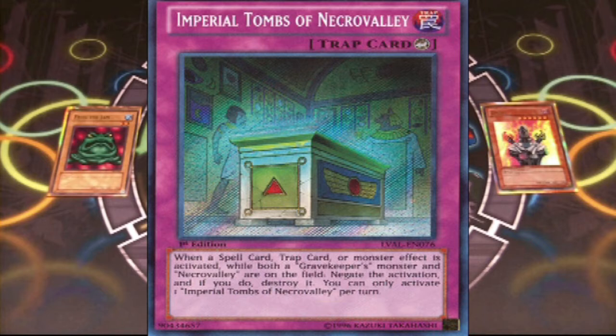Now this is the card that is supposed to make Gravekeepers be the dominant force that they're supposed to be. Right now this card is ticking in at about $30. I honestly, because of the damaging effect of the trap card, I think it's worth that price.